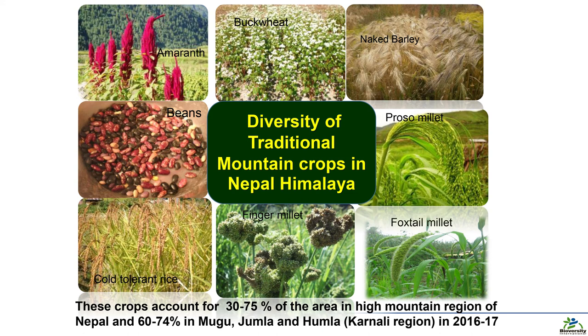These are grown at the highest altitudes in the world, in Nepal. Many of you know that rice is grown at the highest altitude in Nepal, in Jumla, up to around 3,000 meters. Finger millet is also grown at a very high altitude, near Simikot in Humla, at around 3,100 meters.